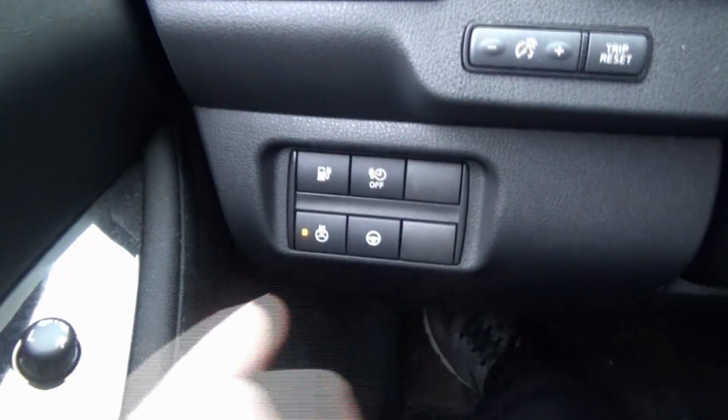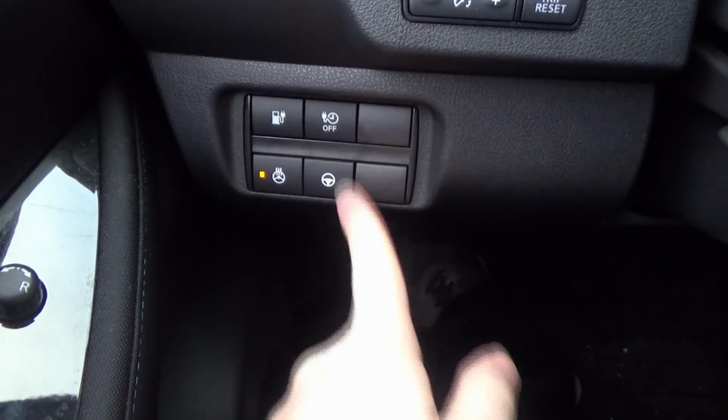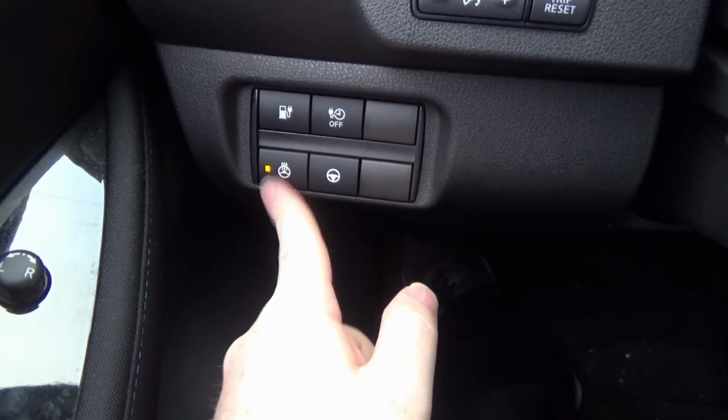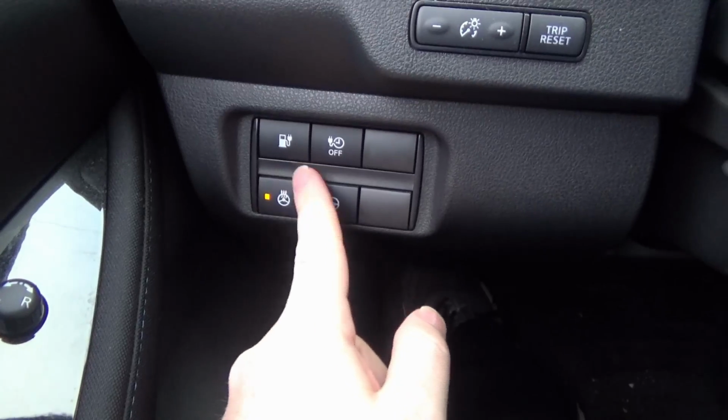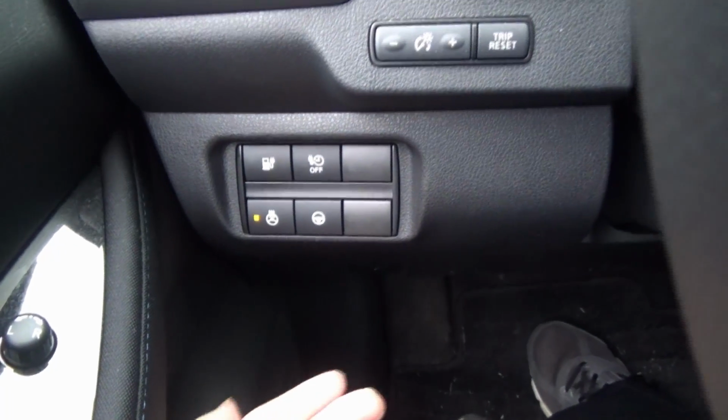See what's on here? You have this, which you press for the gas. I think this is to tell you your timer if you plug in the car. This is for steering assist, and this is the heated steering wheel, which I currently have on right now. But here's the thing. I've looked through. There is no button to open it.